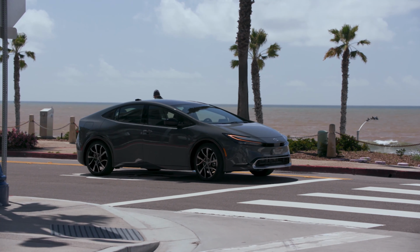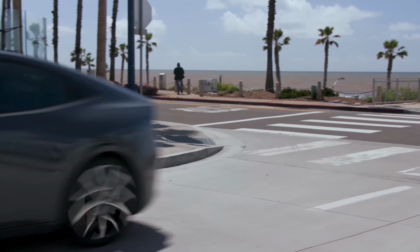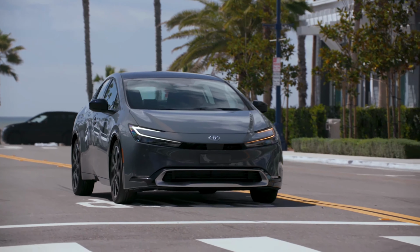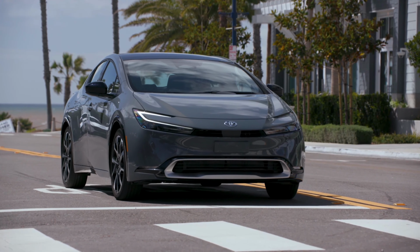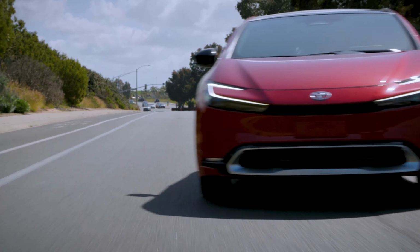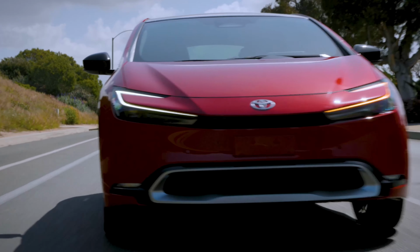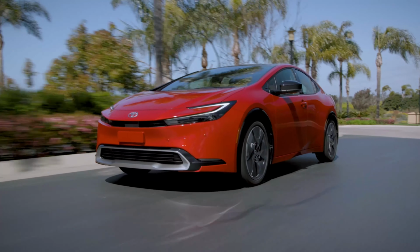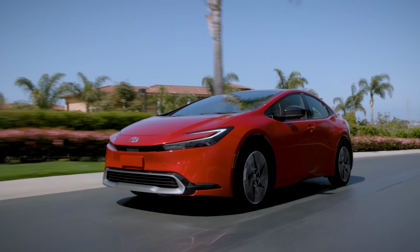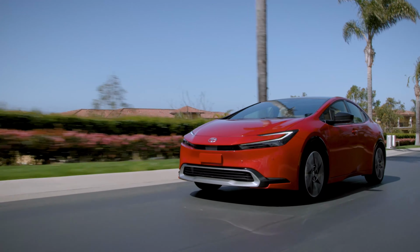But regardless though, a base SE is going to come with an 8-inch infotainment screen, a heated steering wheel, and you are going to get cloth seats, and they are going to be manually adjusted front seats as well. But you also get keyless entry and those stylish LED lights in the front and in the rear. All Prius plug-in hybrids come with the Toyota Safety Sense 3.0 as standard, but they also give you useful safety tech features like blind spot monitoring and rear cross traffic alert as standard, even with the base SE.